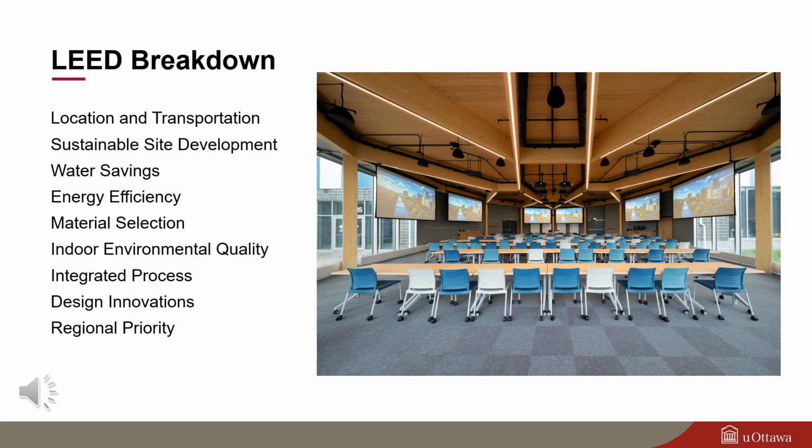LEED looks at the sustainability features included in the design, construction, and operation of the building. It is meant to ensure that the building has reduced carbon emissions, saves water, conserves energy, and reduces waste. It also considers some aspects of building occupant well-being. There are 9 different categories that are required to be addressed, focusing on different aspects of sustainable design. In this presentation, we will showcase the sustainability features that are contributing to each of those categories. Depending on the number of points achieved overall, a building can earn one of 4 certification levels: certified, silver, gold, or platinum being the highest.